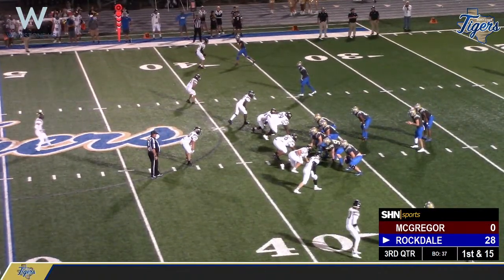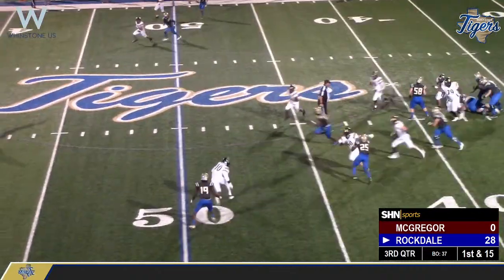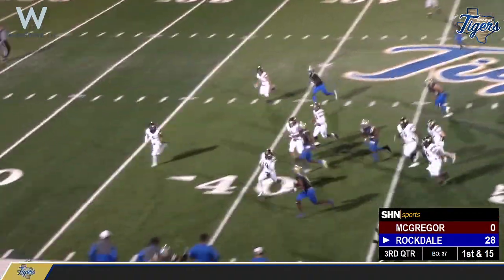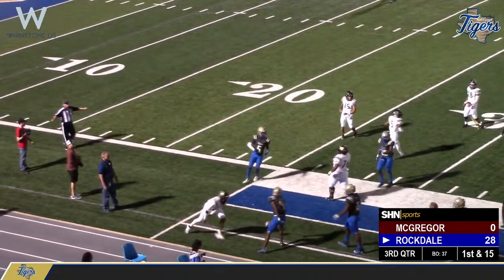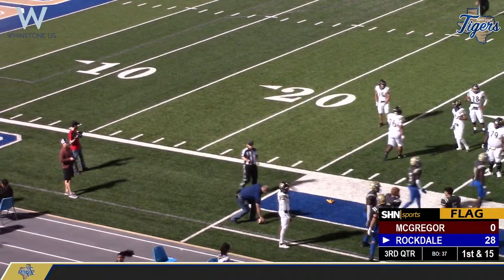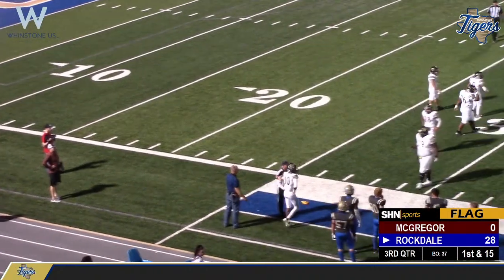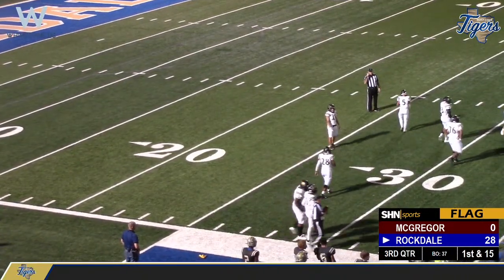First and 15 now for the Tigers from their own 37. Here's a handoff up the middle. Has room to the 40, 45, cuts it back to midfield. Breaks the tackle. Still going to the 45, to the 40. Oh, and pushed out of bounds about the 35. And that's going to be a late Judith Patilla penalty flag as he is thrown down well out of bounds by the defender. I think it was Jaden Benitez. There is a flag on the late tackle.